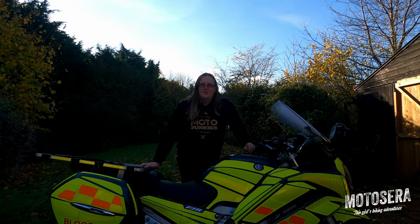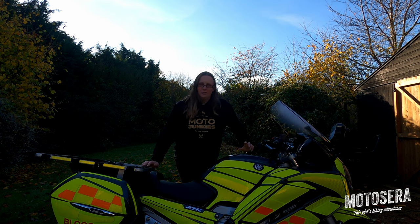So there we go, a quick look around the Blood Bike spec FJR 1300. Since I started volunteering, I've done probably 1,000 miles on this bike. It is super comfortable, really easy to ride, really enjoy riding it, and being able to not only enjoy riding but also be able to help the NHS with critical and emergency supplies is something that's really rewarding to do. If you're interested in joining up, please get in touch with your local Blood Bikes group. They're always looking for volunteers.